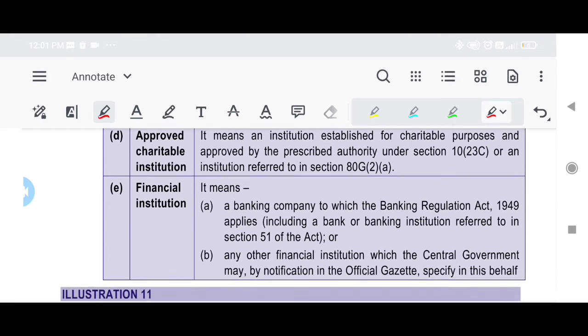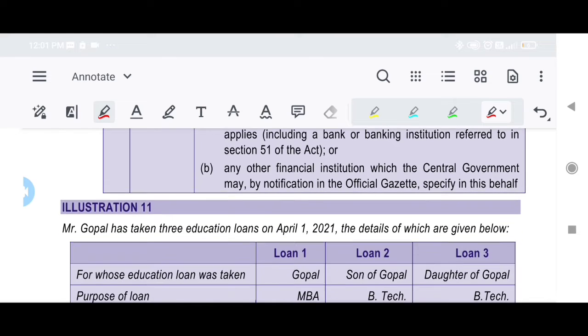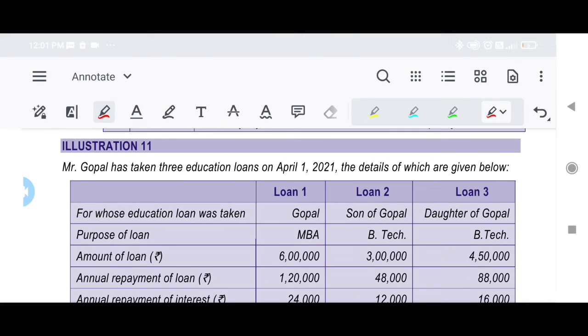Financial institution means a banking company to which the Banking Regulation Act 1949 applies, including a bank or banking institution referred to in section 51 of the Act, or any other financial institution which the central government may, by notification in the official gazette, specify in this behalf. Now, let us see an illustration.